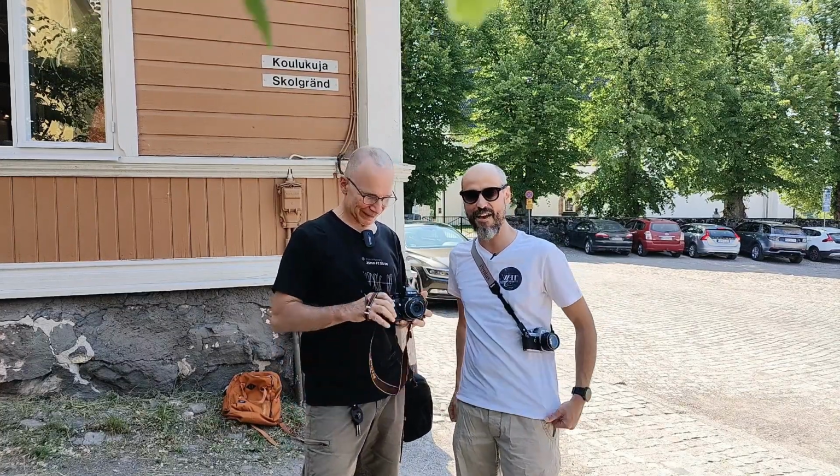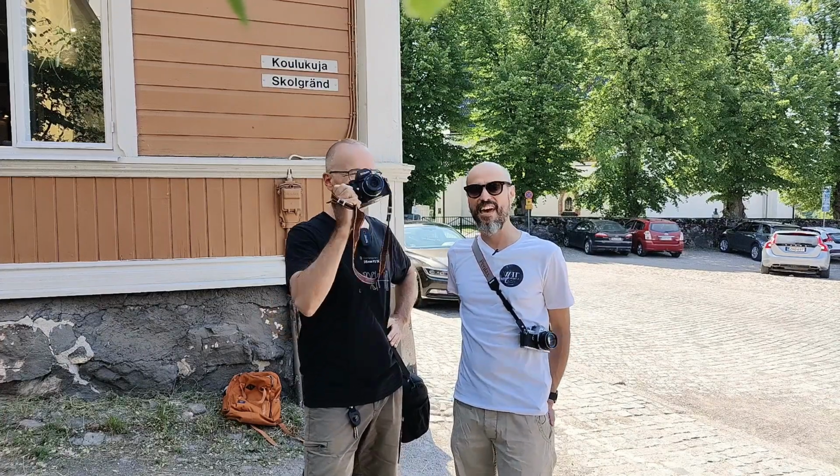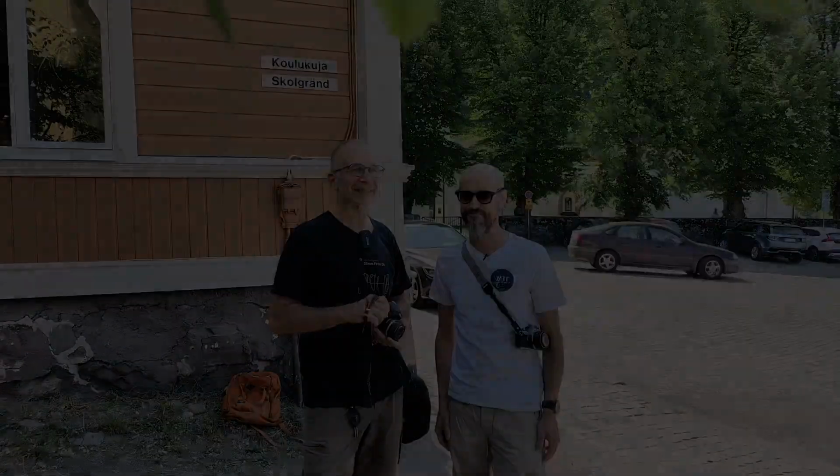And yeah, so as promised, me and Matti, we're here in the city of Porvoo in Finland, which is a beautiful old town, beautiful old city. We're gonna be walking around and taking some surprise film pictures. And along the way, we're gonna be talking about the films that we're using, about the cameras we're using, and everything film related. Yeah. So let's stick around. We're gonna start walking, and we're gonna start talking a lot.